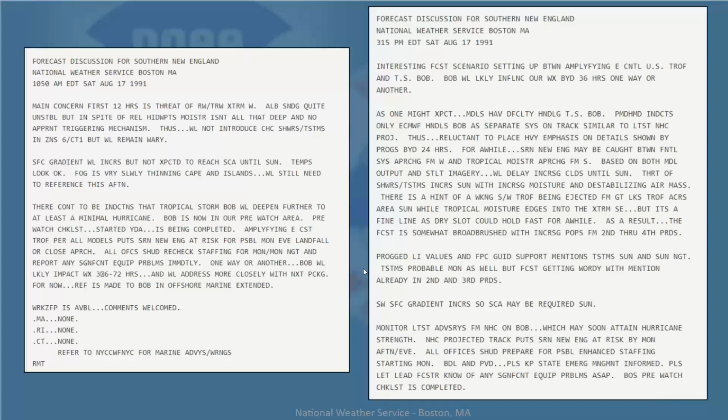Let's see here, the one on the left, and this was Bob Thompson's, our former MIC, discussing this here. And the last paragraph there on the left: continues to be indications that Tropical Storm Bob will deepen further to at least a minimal hurricane. Bob is now in our pre-watch area, pre-checklist. All officials should recheck staffing. So you can see Bob is now starting to get a little bit concerned. I could just tell by reading his discussion. And that's Saturday morning at 10 a.m. on the left. And then on the right is the Saturday afternoon discussion.